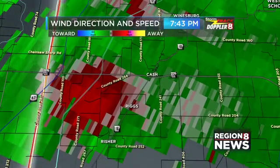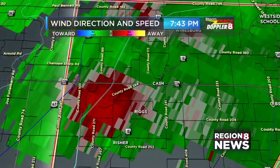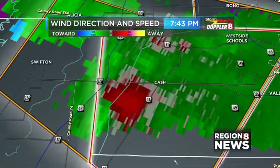So that's where that area of rotation is, back towards the intersection with Highway 67. So the big loop you take to get on the highway to Little Rock. That's where we're watching. It's still some broad rotation, Ryan. You can tell me if you disagree with me, but it still looks pretty broad. New radar scan there.